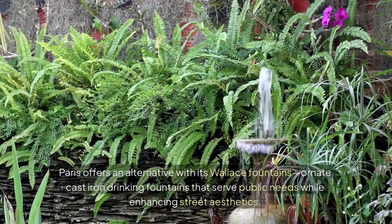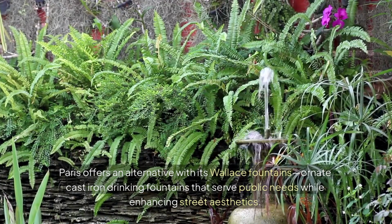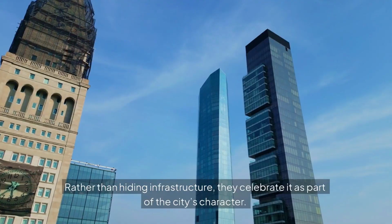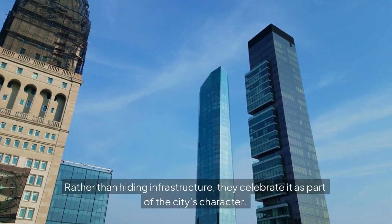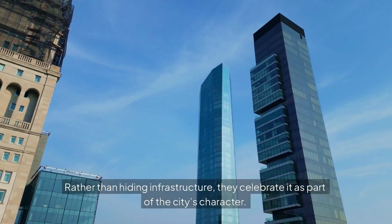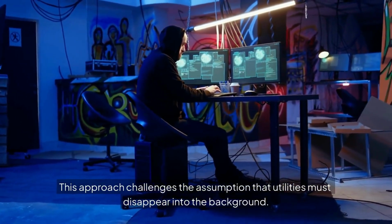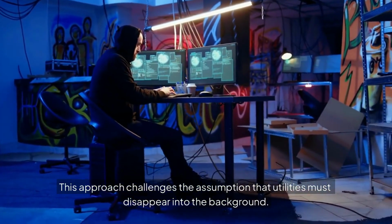Paris offers an alternative with its Wallace fountains, ornate cast-iron drinking fountains that serve public needs while enhancing street aesthetics. Rather than hiding infrastructure, they celebrate it as part of the city's character. This approach challenges the assumption that utilities must disappear into the background.